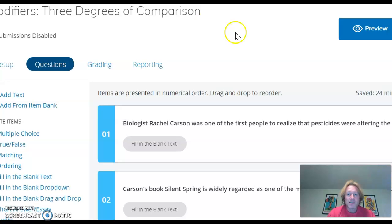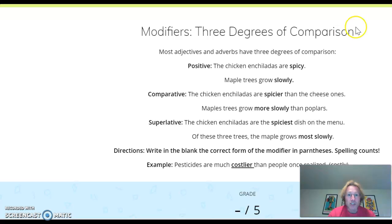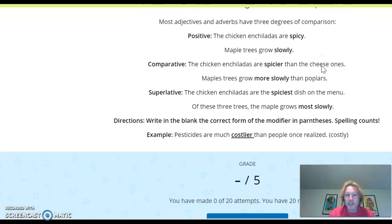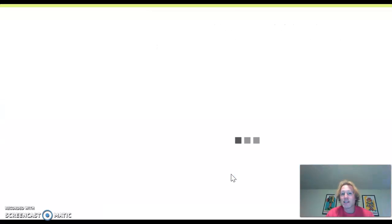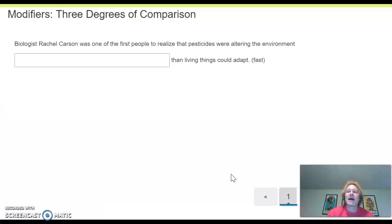you will find, let's just do the little preview right here. I won't look at the instructions, which are here at the top. I give you some examples and an example of how you're supposed to do this. So you have 20 sentences here, and each of the sentences has a word in parentheses at the end. You can see here the word is fast. So we're going to use the correct degree of comparison in the blank.